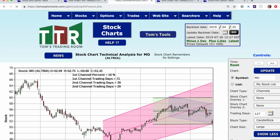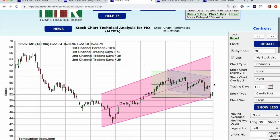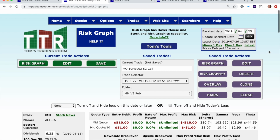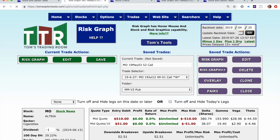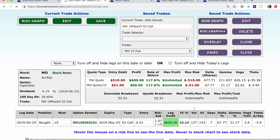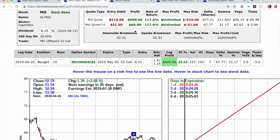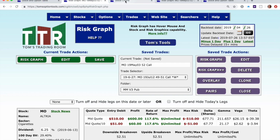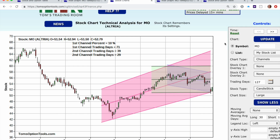This is what happened the next day. I'm hitting the plus one day on Altria. You can see here the stock bounced as expected and rose a little bit. Let's take a look. How much did it rise? Well, it rose to 52.79. Let's go forward one day on my option, hitting the plus one day. And notice in one day, we ended up with a $600 profit or 117.6% return. Now, that would have been an awesome time to exit, but watch what happens.